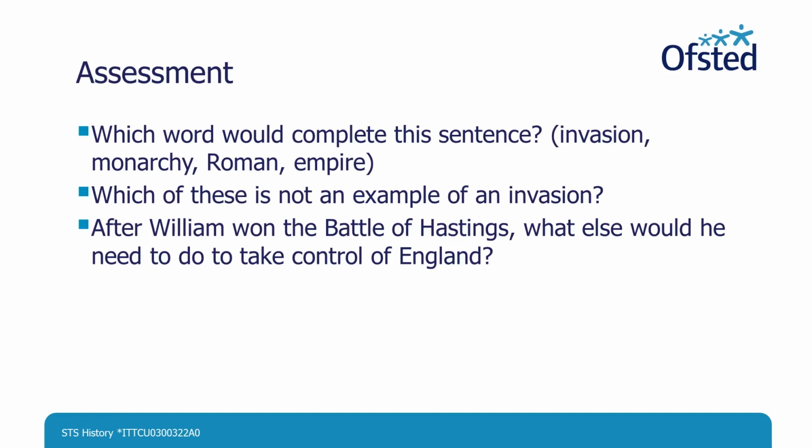It's important to note that relatively simple assessment tools can also help us assess more complex ideas. Although no assessment is perfect and always requires some level of inference from the teachers, we can, for example, ask pupils who are about to study the Norman conquest of England, who've learned about the Battle of Hastings, a question like, after William won the Battle of Hastings, what else would he need to do to take control of England? And through this, we can start to get an idea of what pupils know about the complex processes of a ruler establishing power in a new territory, or what it means for a ruler to be legitimate or accepted by the people that they rule over.